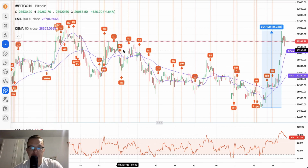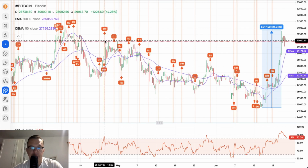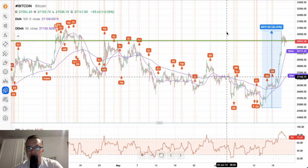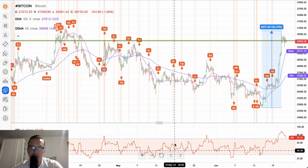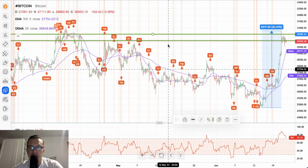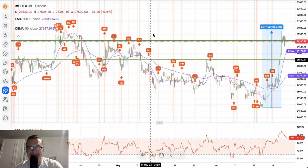So let me just show you this technical resistance. It was tested at least 3 times around here. So $30,000 is the level. Basically $30,000 is the level that was tested so many times. Right now we have a kind of a breakout above, but then of course the pullback occurred and the market went lower in order to consolidate the recent gains. Okay, what is the next target for bulls?